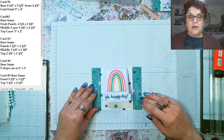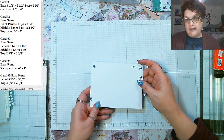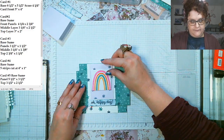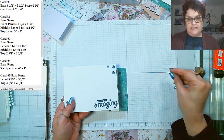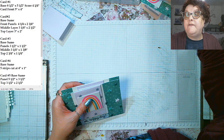So we did this card. I love this card, and it gives you room to write on the back, right? That's super, super fun. Here's a little different version. I did a little differently. On this one, I went down to the bottom, and I put "You're amazing." Okay, so that is card number 5.